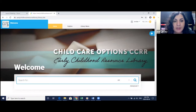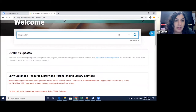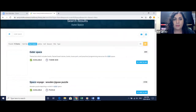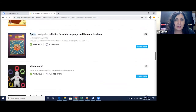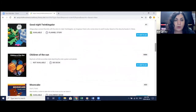Then you can go to the main search bar and search whatever topic you're looking for, such as outer space. And then press search. And you can see over here every single item that the library has that has anything to do with outer space. And you can see if it is available or not available.